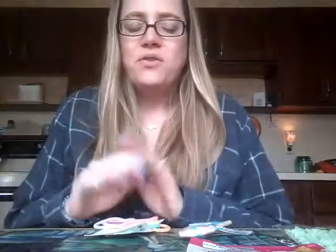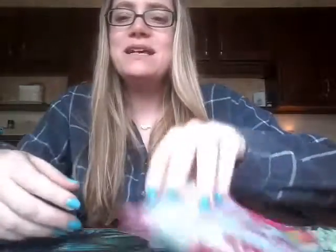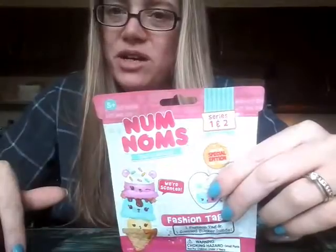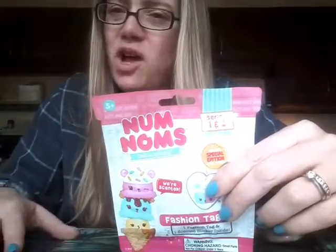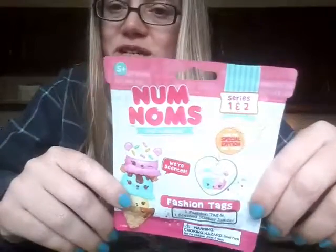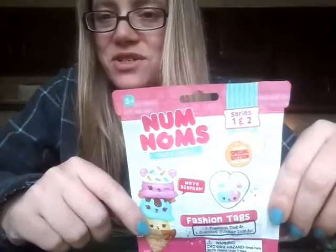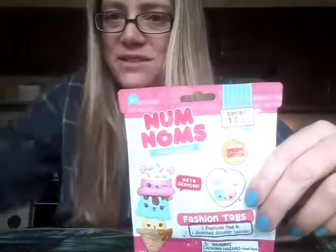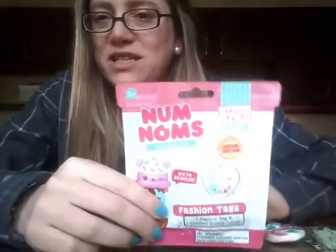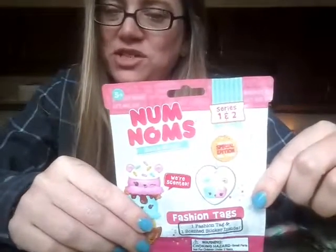But anyway, one other thing I got at Target was this. I saw these by the register. There's one aisle that has a bunch of trading cards, some blind bags, some blind boxes, a lot of little necklace fashion tags, and I had never seen these before, the Num Noms fashion tags. I told my mom, she was online, I was running to grab this. I had to pass it over the register to her because it was super crazy busy. And I said, if this comes up $2 or less, please pick this up for me. And it actually was $2.99, but she was sweet and she treated me to it anyway.